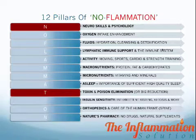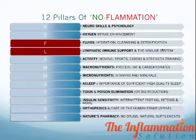Just going through what we looked at last time. The first week we looked at neuroskills and psychology, and then toxin and poison elimination. Some of you have done this exercise, some of you haven't. I really recommend doing the psychology thing. It's funny, it's one of the most important things to do, yet one that we're very resistant to doing, probably because we think it's just going to take too much time. But just give it half an hour, and you'll find how powerful this is.